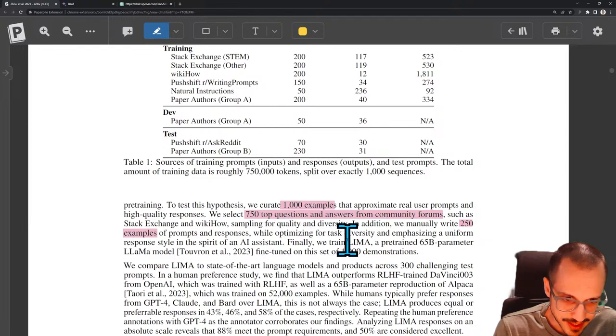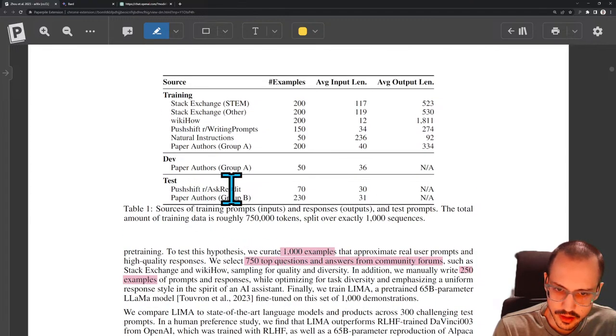While optimizing for task diversity and emphasizing a uniform response style in the spirit of an AI assistant. Finally, we train LIMA, a pre-trained 65 billion parameter LLaMA model, fine-tuned on this set of 1,000 demonstrations. Okay, Table 1, sources of training and responses and test prompts. The total amount of training data is roughly 750,000 tokens split over exactly 1,000 sequences.